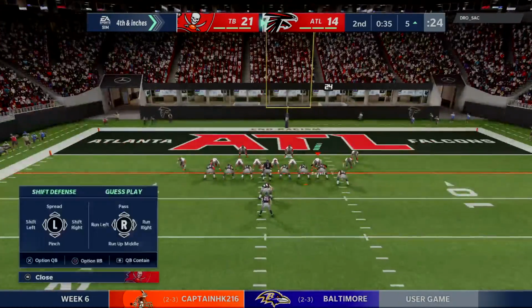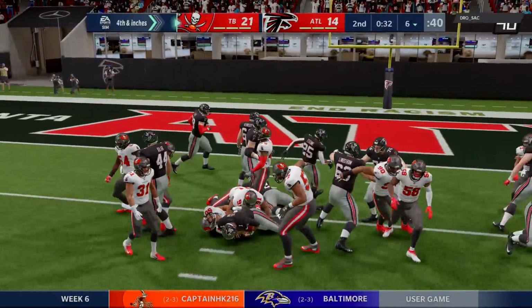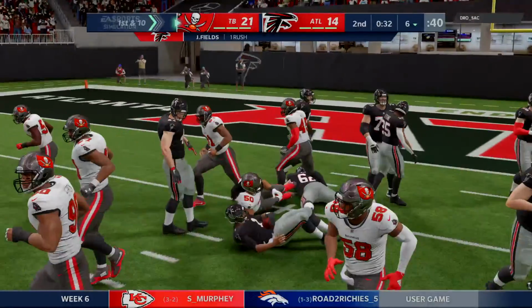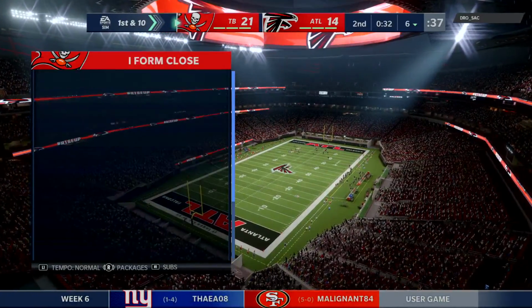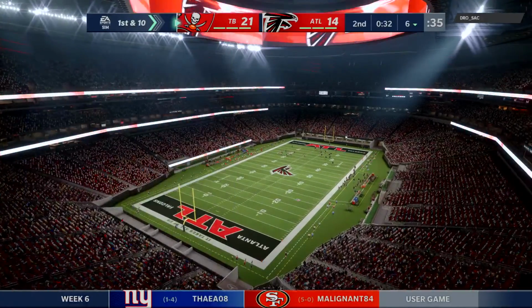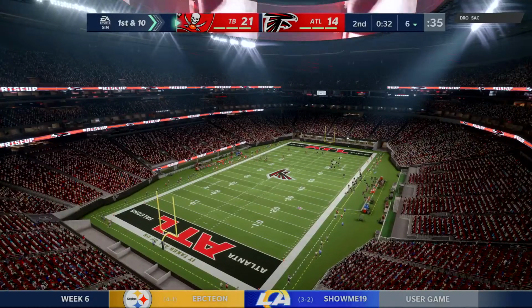This offense converted once on 4th down earlier. Now they're out there again to try once more. And this will depend on the mark. I'm not sure he pushed the line forward. And indeed, he did not. They stop him. It's a turnover on downs.